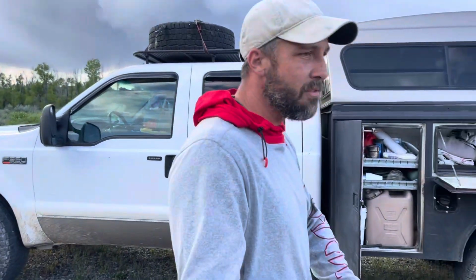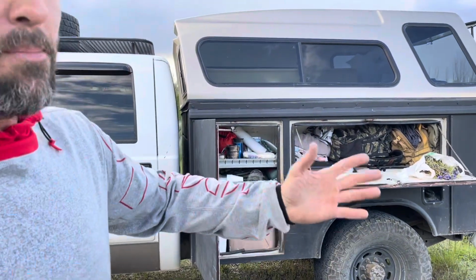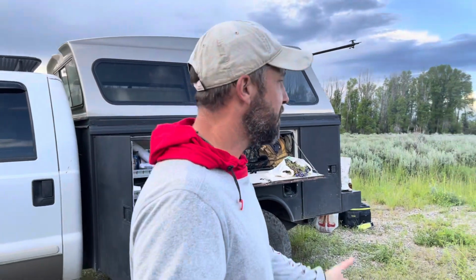And we've packed up everything that we need so we can camp out wherever. I don't like campgrounds. I don't like camping near other people. So we find places like this that are just out kind of in the middle of nowhere, but near really cool places like that.